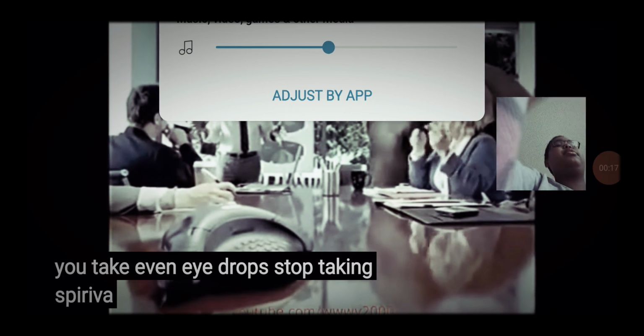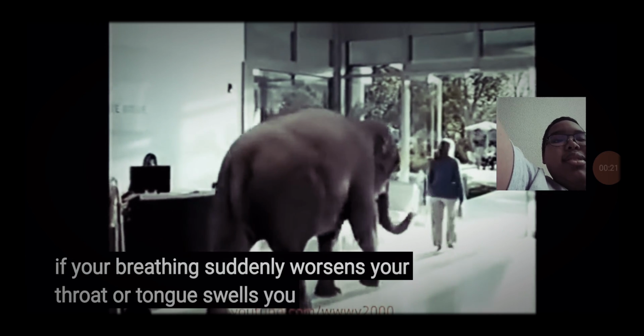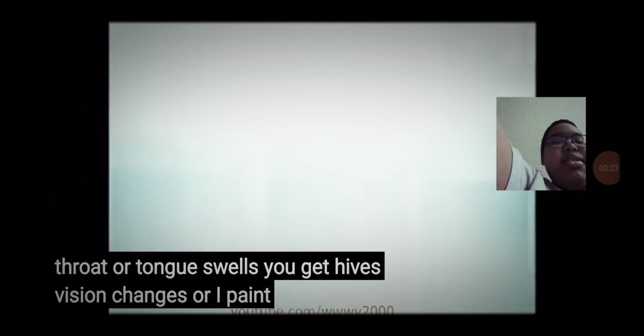Start taking Spiriva and seek immediate medical help if your breathing suddenly worsens, your throat or tongue swells, you get hives, vision changes, or eye pain.